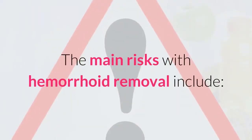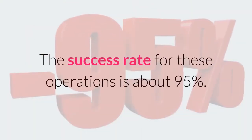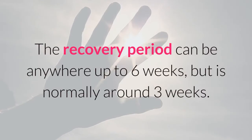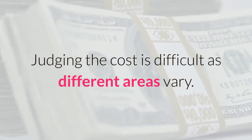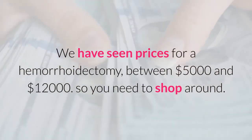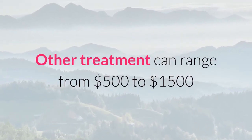The main risks with hemorrhoid removal include pain and bleeding, infection or incontinence, bloating and gas, or a bad reaction to the anesthetic. The success rate for these operations is about 95%. The recovery period can be anywhere up to 6 weeks, but is normally around 3 weeks. Judging the cost is difficult as different areas vary. We have seen prices for a hemorrhoidectomy between $5,000 and $12,000, so you need to shop around. Other treatment can range from $500 to $1,500.